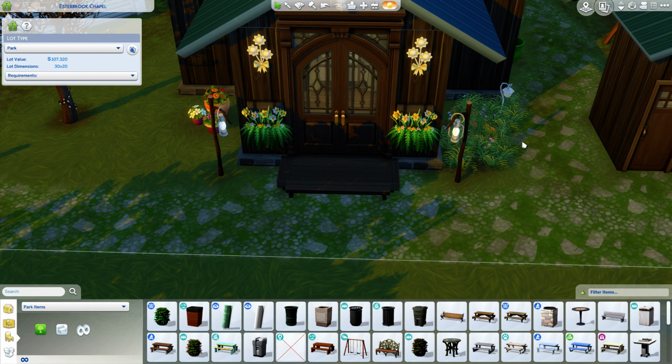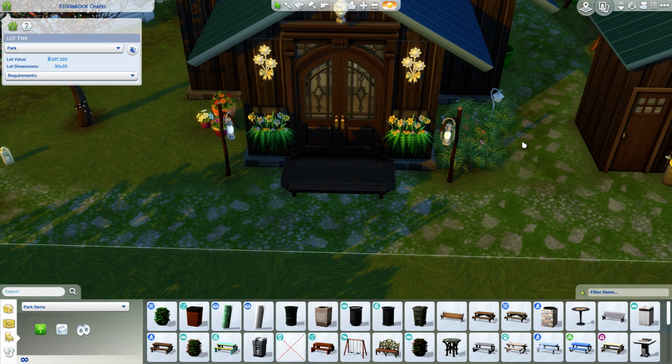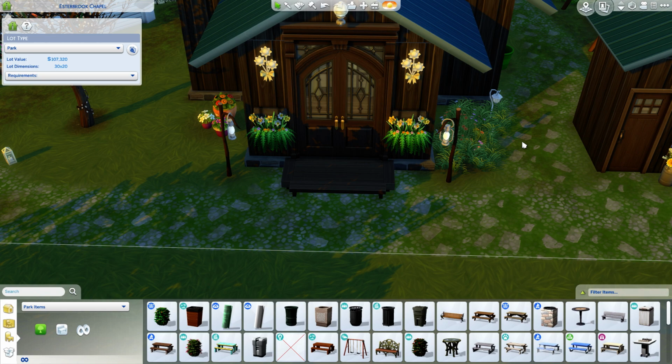Today we are going to go over a tour of my build that I entered for the Sparked challenge. I entered the Rustic theme, so we are going to take a look at that in just a second. I do want to address the elephant in the room.